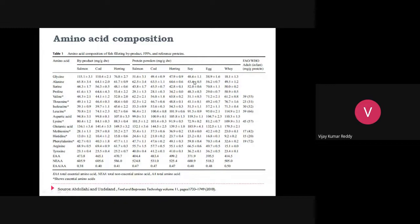That is also compared with other protein-rich products like soy, egg, and whey. And here some of the recommended levels are also given. So here you can see, if we are talking about the essential amino acids, the byproduct's valine content in the raw material is around 44 and 44 milligram per gram, which has been increased to 62, 56, and 63 in the different fish protein isolates.